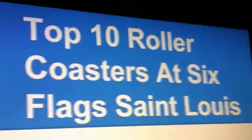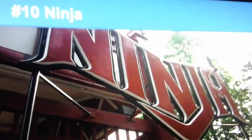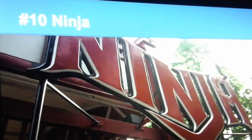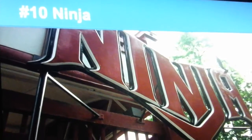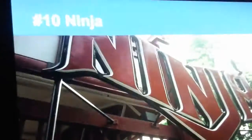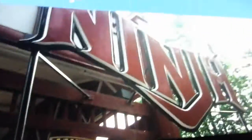Let's move on. Number 10 is the Vekoma MK1200 of the park, Ninja. This is one of those very rough Vekoma looping coasters. It's pretty rough. The inversions are fine. The layout's fine. But the way the ride is, it's very rough. The track type isn't that good. It's definitely the worst coaster at Six Flags St. Louis, even though it's not a kid's coaster.